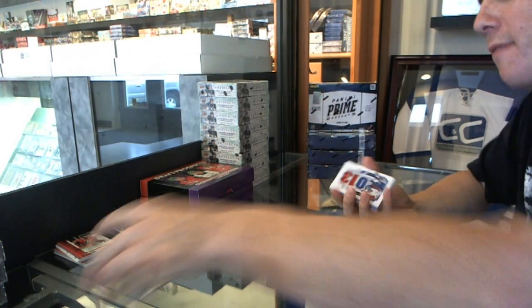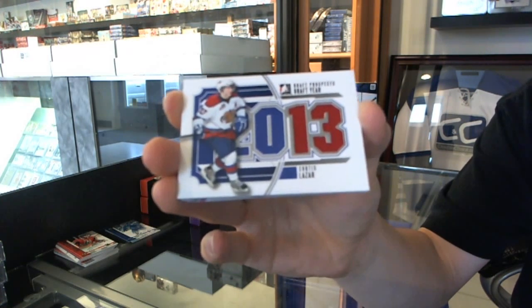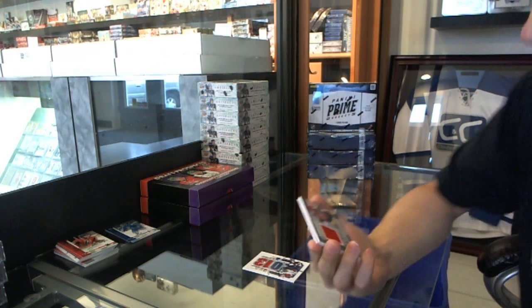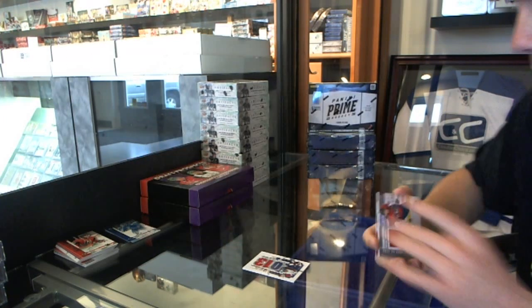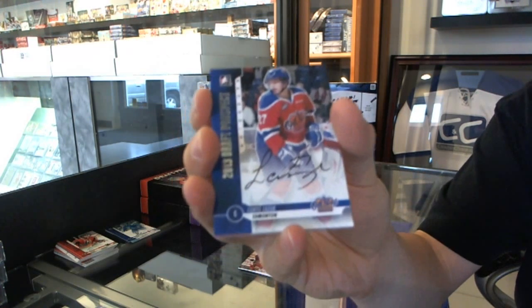We've got a draft year jersey silver, Curtis Lazar. Future prospect jersey silver, Josh Hosang. Marshall was saying. Autograph of Curtis Lazar.